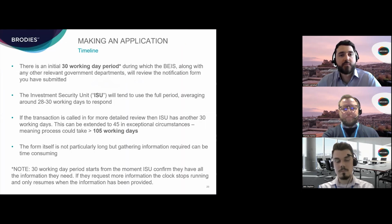So looking firstly at making a notification and some of the key considerations there, the first thing you want to think about, and perhaps the most important point, is the timeline. As we'll see, the process itself isn't overly complex, but it can be time consuming. And it's not something that we're used to factoring into a deal timeline.